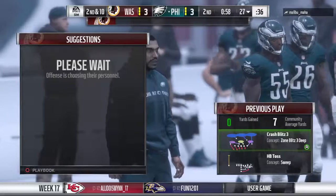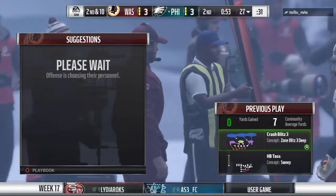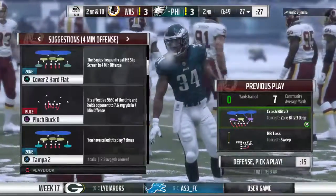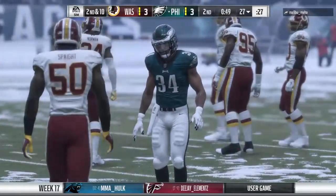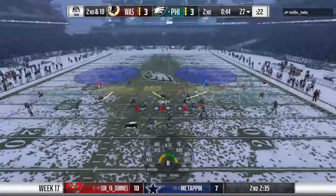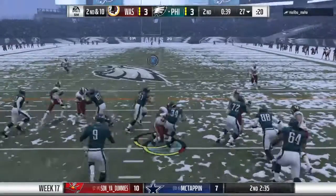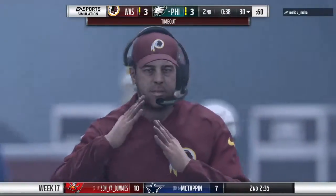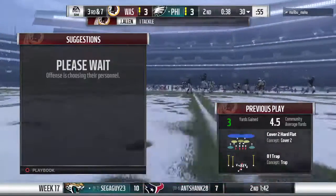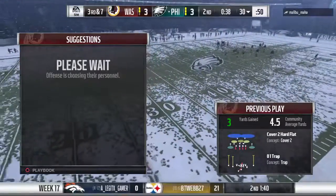Not easily done. Officially no gain on the play, and it's second down. Again, it's Pumphrey. Not much room here as he only gets it to about the 30. And now we're going to get a timeout called by the Redskin defense. It's just their first, so they'll have 2 remaining here before we get to halftime.